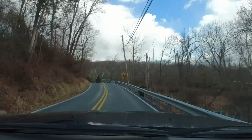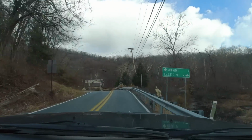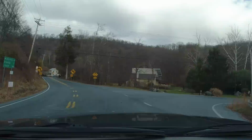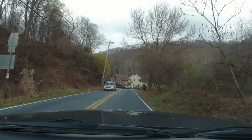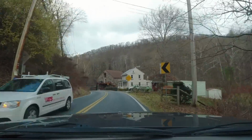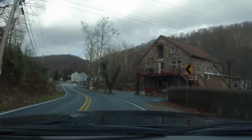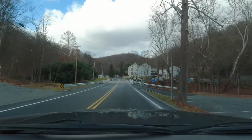What is this? Gibraltar 1 mile. There's another old stone, that looks like a mill, big stone mill right there, straight ahead. That looks cool. The Creekside Inn, it's called.